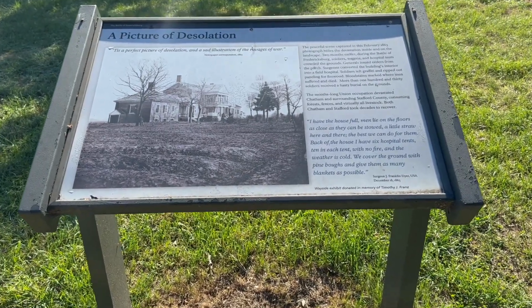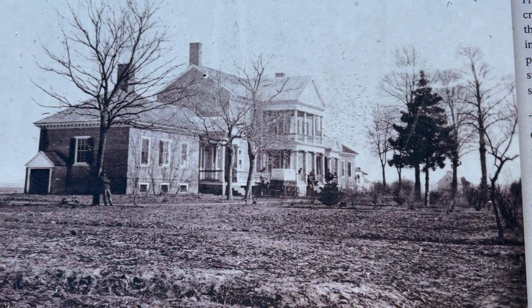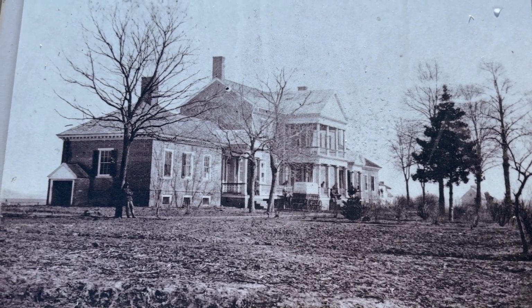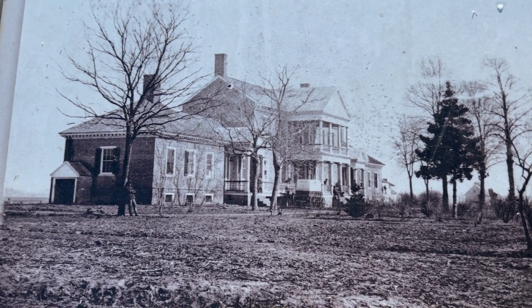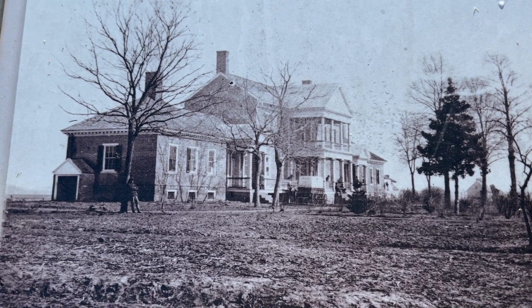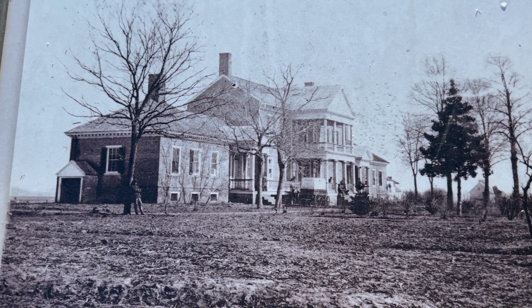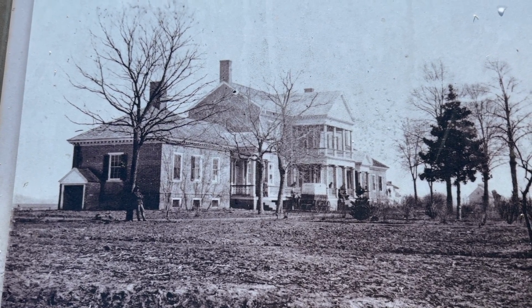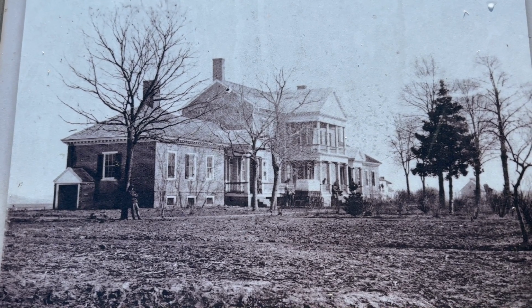I just read this and I thought I would read it out loud to you guys as well. The peaceful scene captured in this February 1863 photograph belies the devastation inside and on the landscape. Two months earlier, during the Battle of Fredericksburg, soldiers, wagons, and hospital tents crowded the grounds. Generals issued orders from the porch. Surgeons converted the building's interior into a field hospital. Soldiers left graffiti and ripped out paneling for firewood. Bloodstains marked where men suffered and died. More than 130 soldiers received a hasty burial on the grounds.